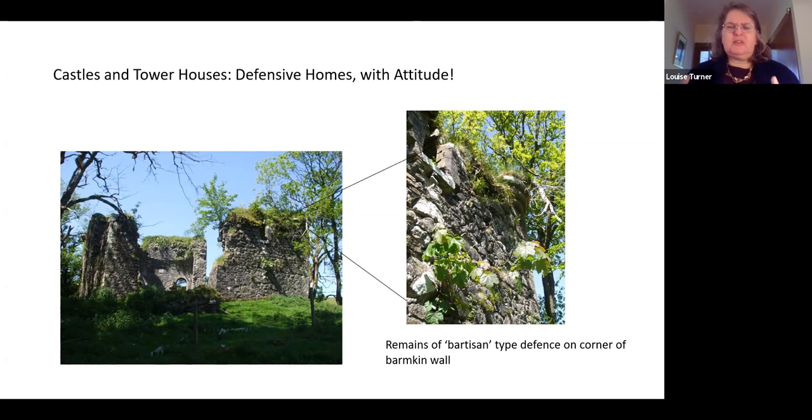Now, this would have been one of these Bartizan type pepper pot towers that basically stuck out on the edge of your wall. You sometimes get them on the tower houses as well. Craigievar is a good example, which has got them. And it basically provides someone with a lookout point and maybe a chance to take aim with what would be a handgun at this time, or a crossbow. And these little details can survive, but you need to have a good close look at the structure. So don't rush it, look round and make sure you're looking at your castle with a detailed eye.